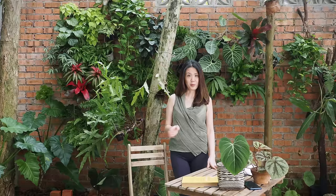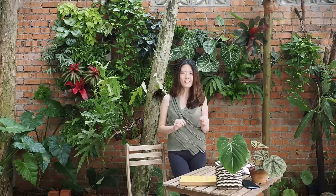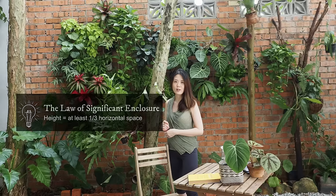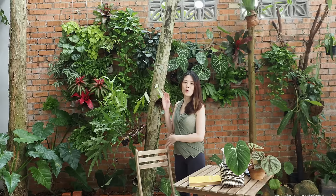So how high can your wall be, or should your wall be? Well, the practical answer could be whatever the local council approves it to be. But if you want the more designer, landscaper view, there is this rule called the law of significant enclosure. What the law is saying is that the height of the wall should be at least one third of the length or the width of the garden that you have. For example, if the width of your land is about 30 feet, then a 10 feet wall will be ideal to achieve that enclosed feeling.